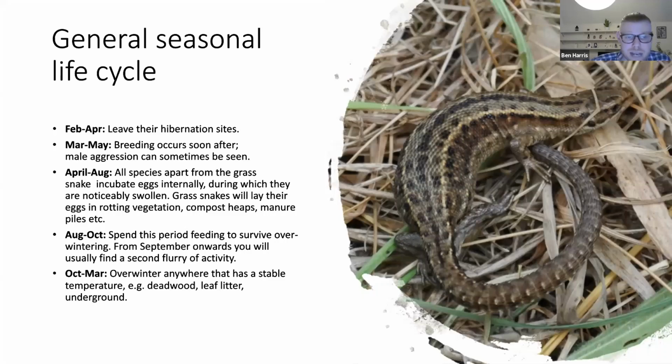And then between the months of April and August, so the majority of summer, all of the species that I've just outlined, other than the grass snake, will incubate their young inside of them. So they will be finding the best basking spots to ensure that the eggs inside them will incubate optimally. And then the grass snakes will be looking for potential egg-laying sites to deposit their eggs.